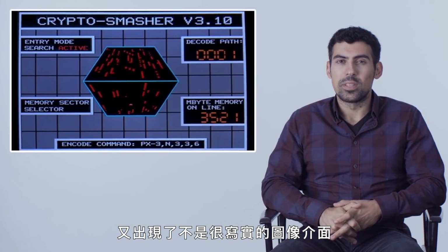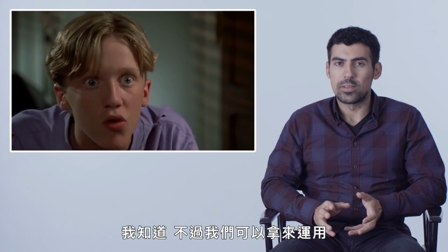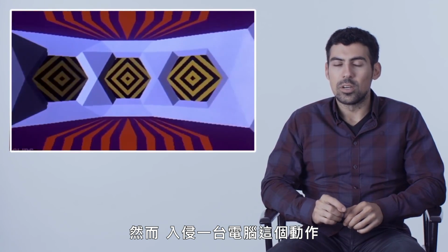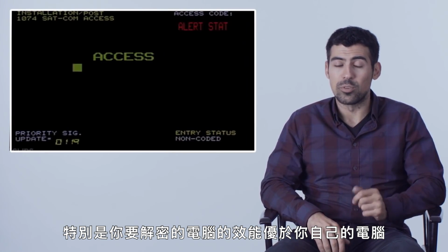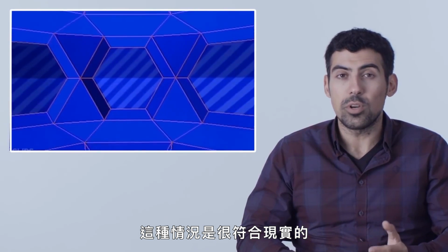We have another clip with some graphical interface that isn't very accurate. I know that, but you know, we can use it. And some fun 3D visuals. However, the act of breaking into a computer, especially one with more computing power and resources than your own, to try to crack something or decrypt something is pretty accurate today.